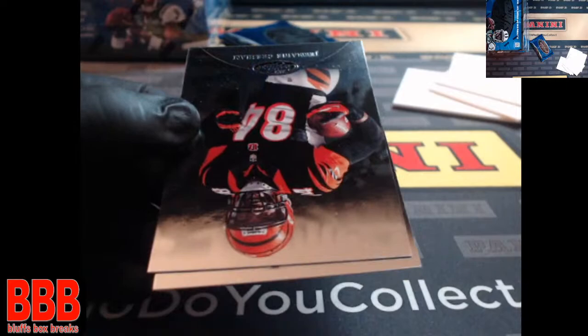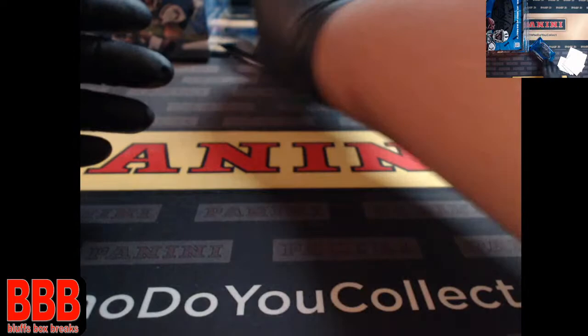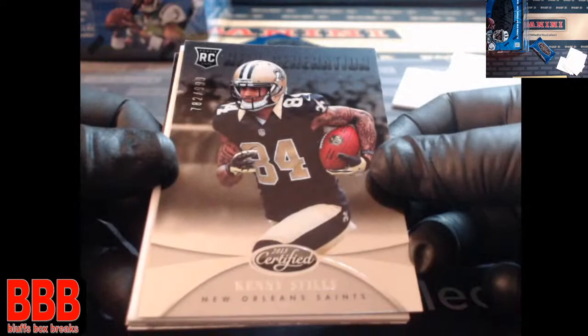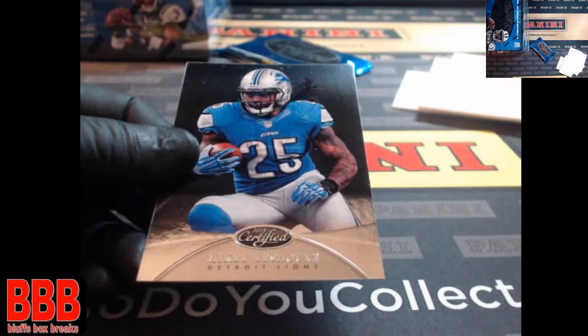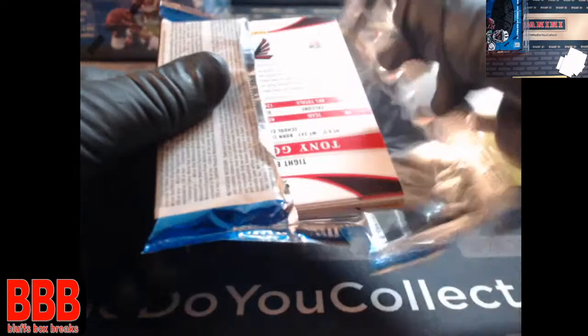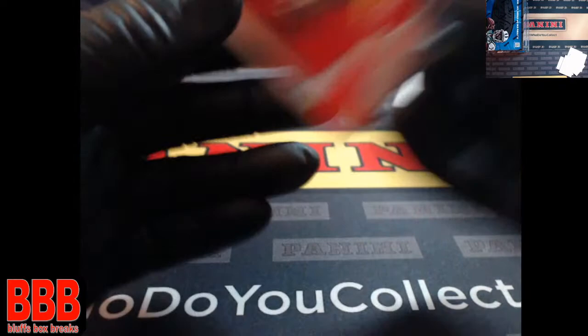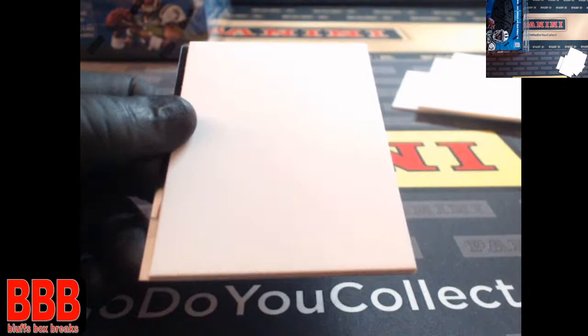Jermaine Gresham, Denarius Moore, base. Jay Cutler, Maurice Jones-Drew, Kenny Stills, rookie to $9.99 for the Saints. Filler, Reggie Wayne, and Mikel. Last pack for box number one. Eli, Greg Jennings. Got a red Santana Moss for the Redskins, 21 of 250. Filler, CJ Spiller, and Tony Gonzalez. They had a lot of fillers in there.